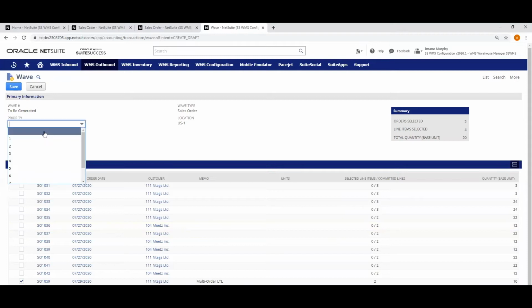Here I can specify a priority. This priority is going to drive where in the list of orders, waves in the mobile that what I'm about to release will list. So if I'm releasing my orders first thing in the morning, the night before, my operators are picking on a first come, first served basis, I have a few orders that need to get out the door quickly, I can release those as a high priority. They'll move right to the top of the list in the mobile.